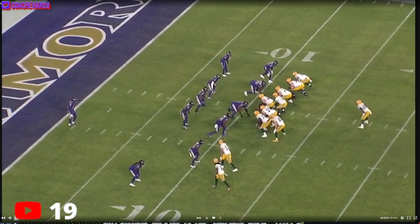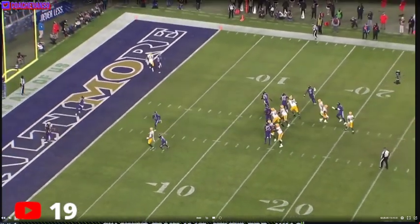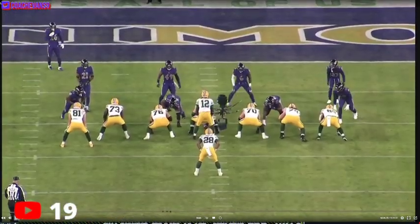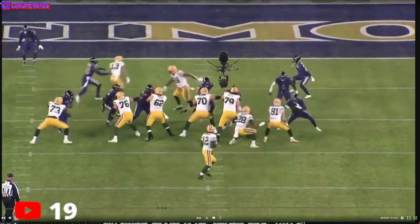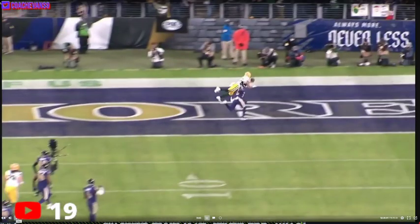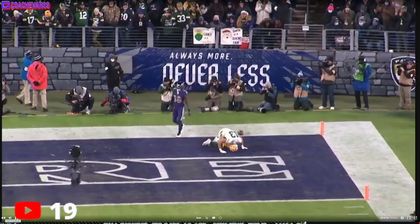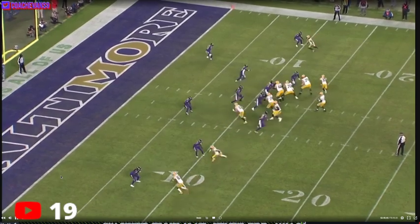Looking at 1st and 10 from the 11. Get a play fake. Not bad coverage by Seymour. The throw's better, but not bad coverage. That's where the ball going right there, to those two. Not bad coverage. In phase. But look at the throw. He didn't catch it, but look at the throw. That dude put the ball wherever he wanted, pretty much.